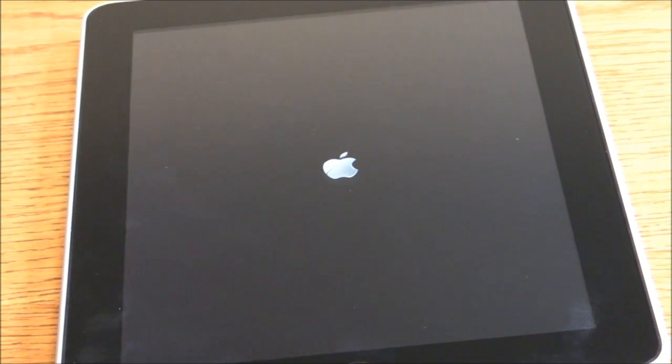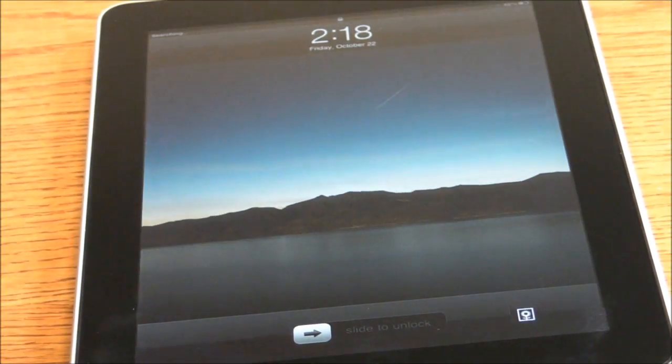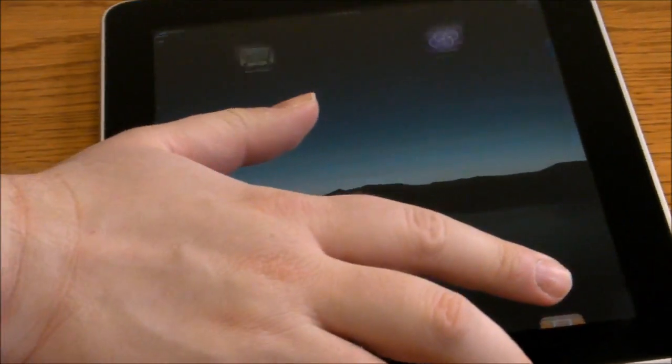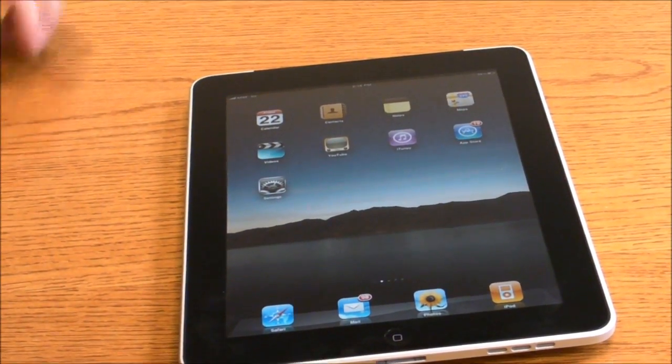At this point, we passed the 15-second mark, which is where the MacBook Air had already booted. And you see we have this. So that was about 25 seconds, and then we still had to unlock it. But still not terrible, about 25 seconds.